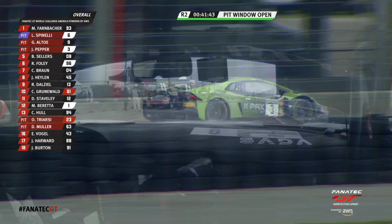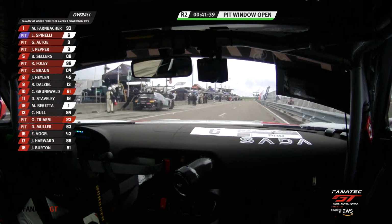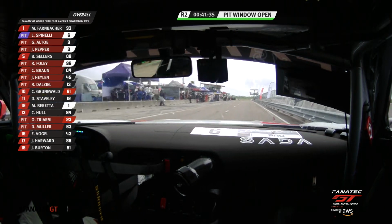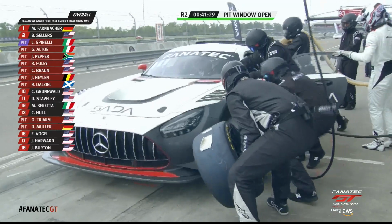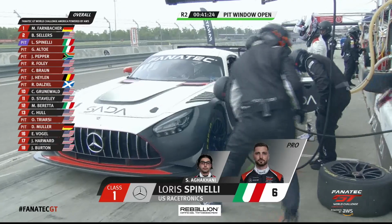Farnbacher stays out. Yeah, they're really trying to manage this race to the ultimate level there, with Farnbacher getting one more lap. The key with doing what we call the overcut is that the tires are performing, so you're not losing a lot of lap time from tire performance. That's a great point. Sellers also stays out, so they will be due in the next time around.